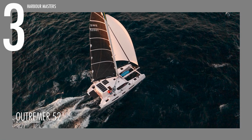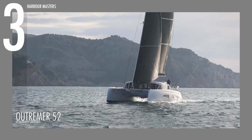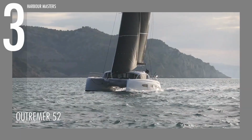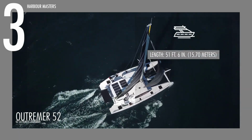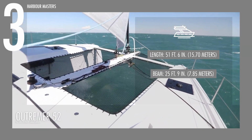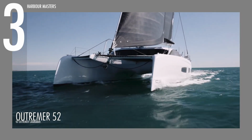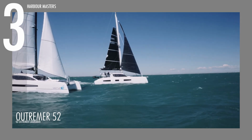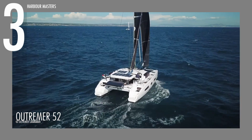In third place, the Outremer 52 delivers serious performance and intelligent design in the premium sailing catamaran category. At 51 feet 6 inches or 15.70 meters in length and 25 feet 9 inches or 7.85 meters across the beam, it offers exceptional onboard space and stability without compromising agility, ideal for both offshore passages and tight harbor maneuvering.